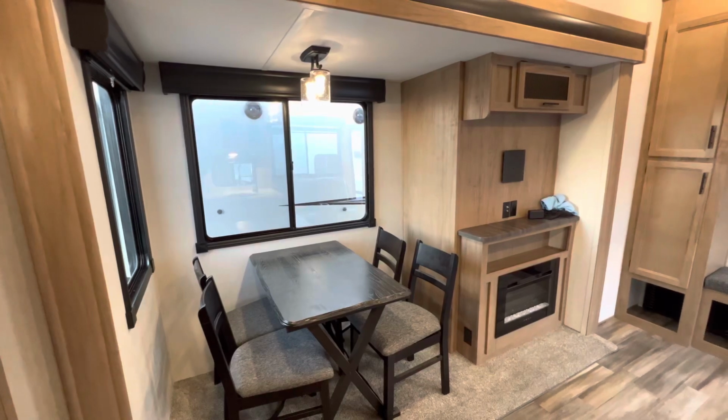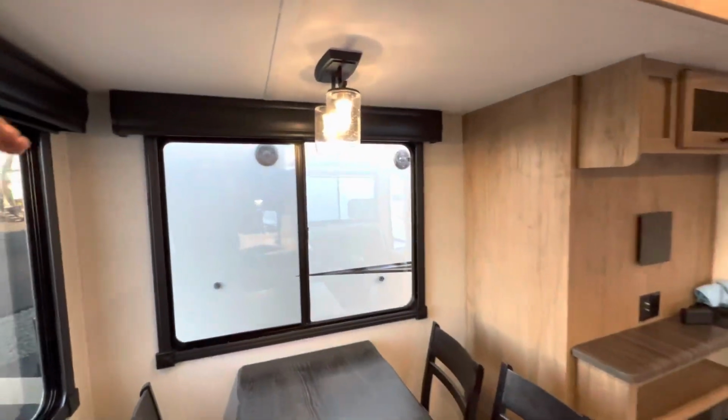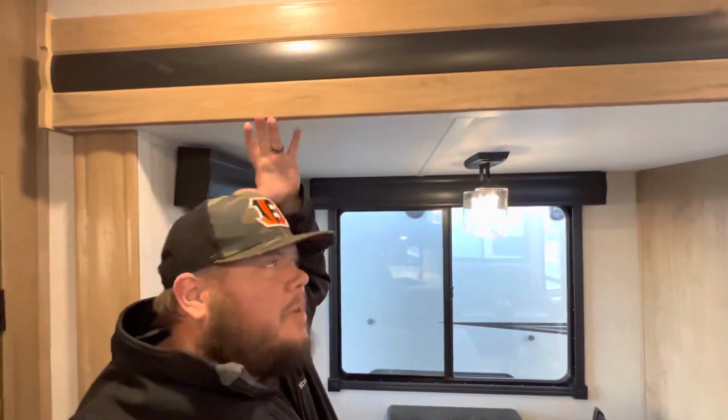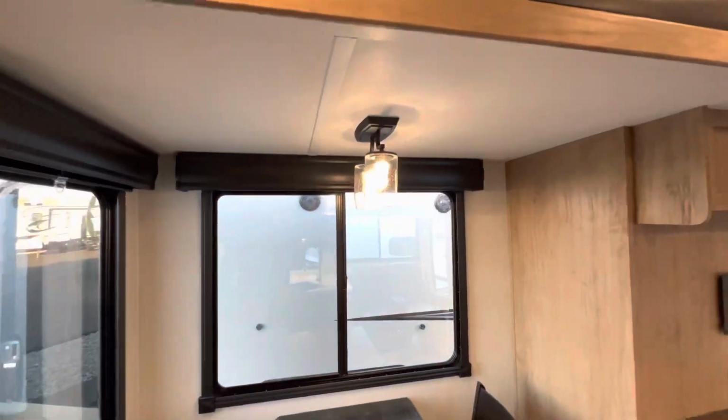I do enjoy that although this camper is under 31 feet, it is small compared to its fifth wheel brothers and sisters. They did put in the super slide, the super tall slide. So I'm 6 feet tall for reference, and you get plenty of head space on this head height. So probably about 6'4", 6'3", something like that.